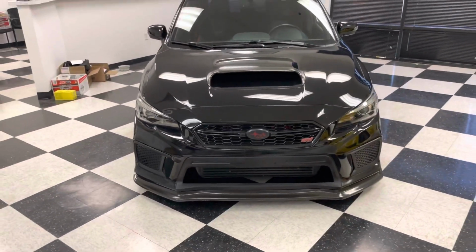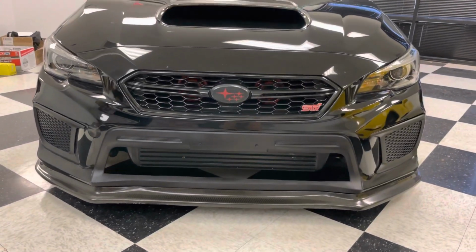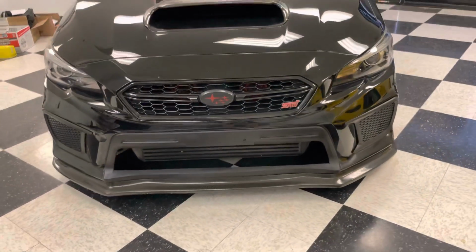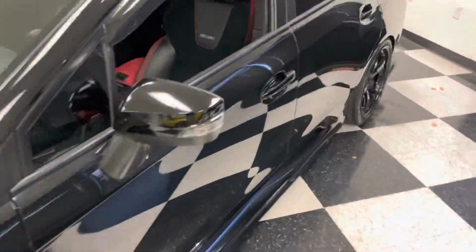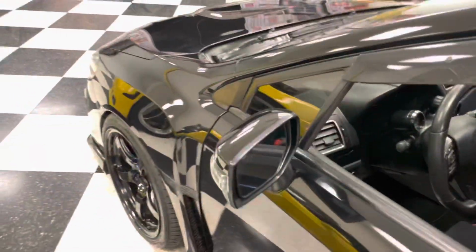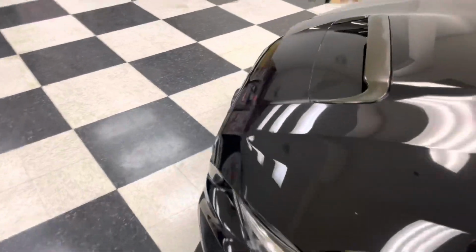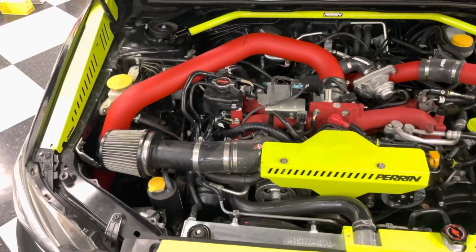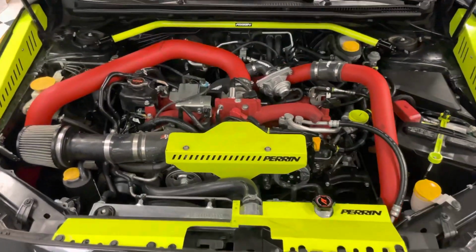But we'll start off with some of the exterior things that you're going to see. You know, of course, we have a front mount intercooler. Scratch that. Actually, we're going to go in the engine bay first. We're going to kind of go over the heart of the beast, and then we'll get to the rest of everything else. So let's pop this hood open. There it is.